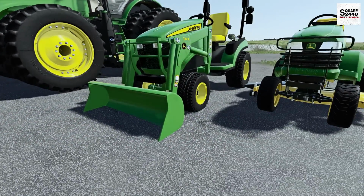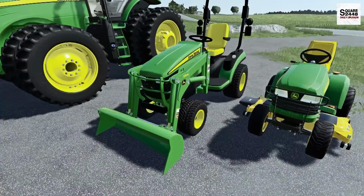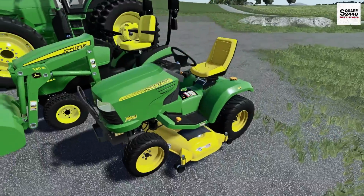This thing is really popular. A lot of homeowners buy this, people with a few acres of land, and I think this we will try to put out front here. And we do have this small, I believe this is the X748. This we could probably just put out front here.